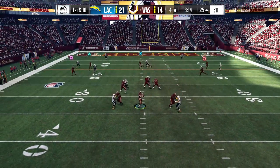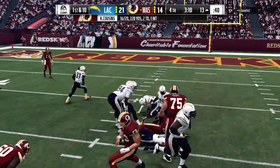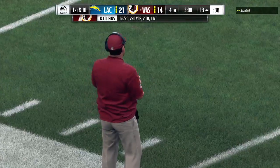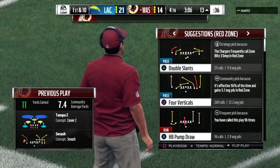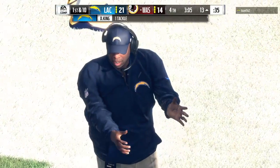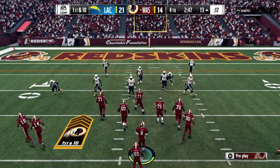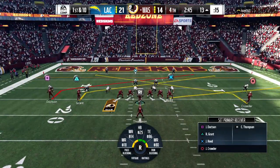From the gun, here's Cousins. And he's got him. Got his man on the end route. Complete. And down inside the 15 he goes. A nice pickup there of 11 yards, and it'll move the sticks. So this offense really needs to make something happen here late in the 4th with the football.